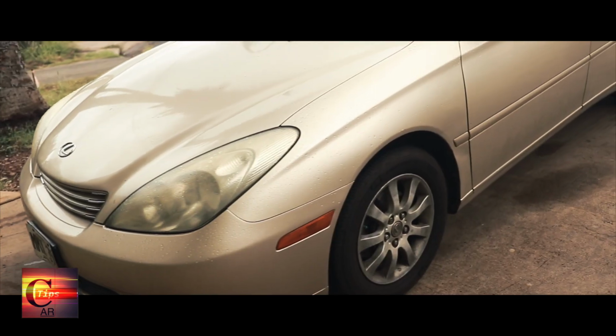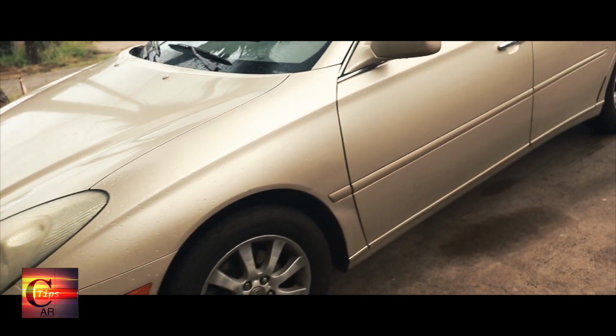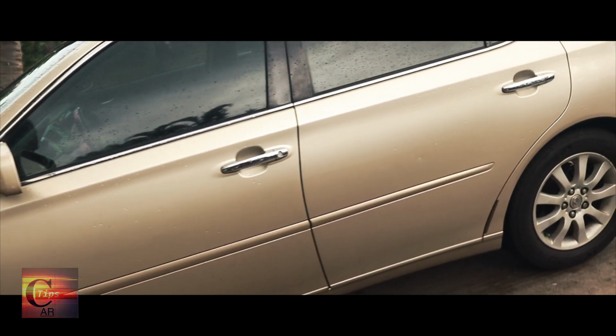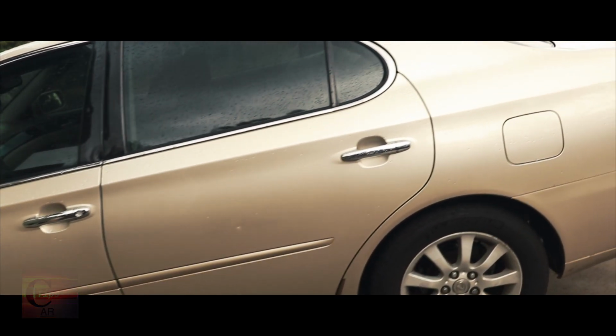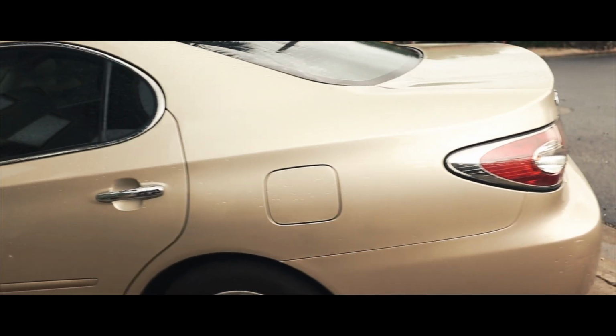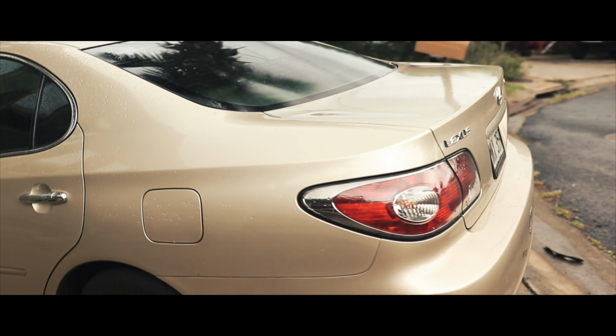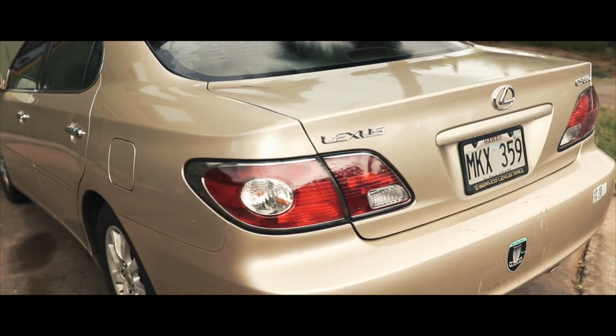As you know, this channel is all about cars, tips, bodywork, and paint. So today, I thought I would review this Lexus that I have recently purchased. Okay, so this is a 2004 Lexus ES 330. Nothing too special about it. I mean, it's pretty much a slightly upgraded version of Toyota's Camry.